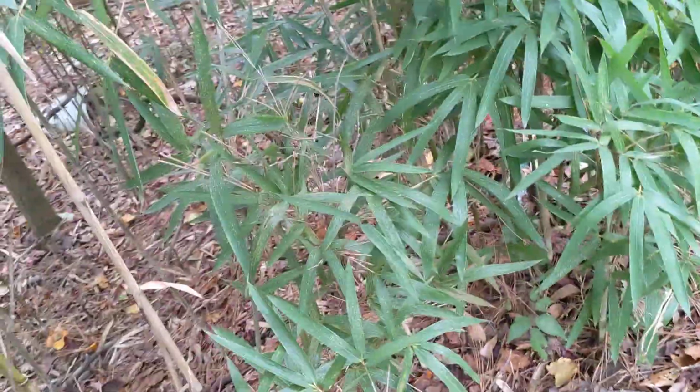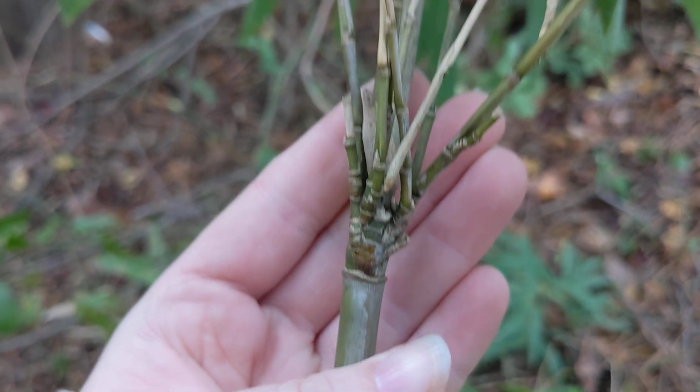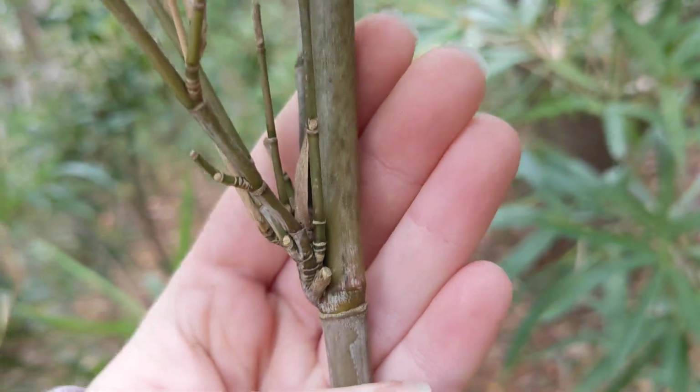Yeah, we'll just go to the usual patch. And you can see how thick these ones are. So where's my usual branch we look at, because it's easy to bend? These. This is a new shoot. Oh, this one's an older one. Let me get the pine needles off of it.